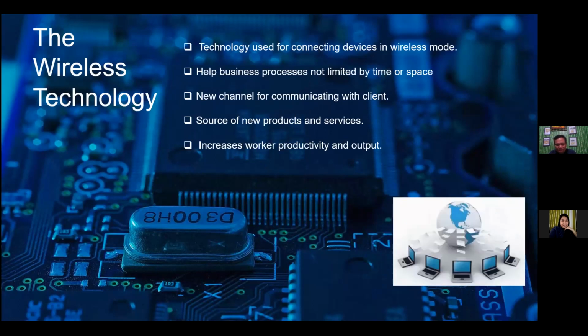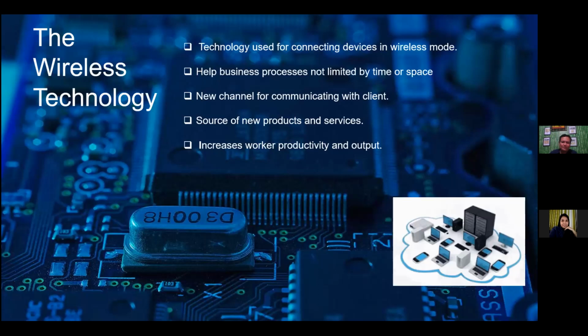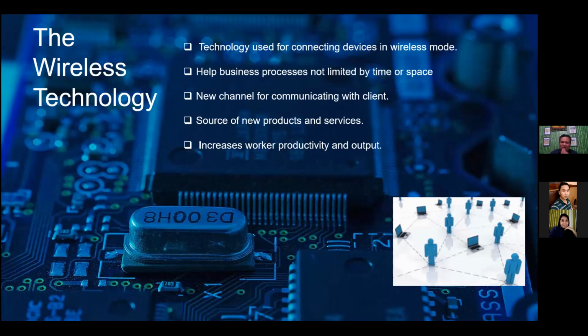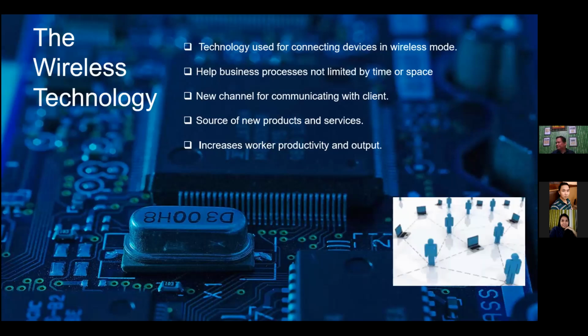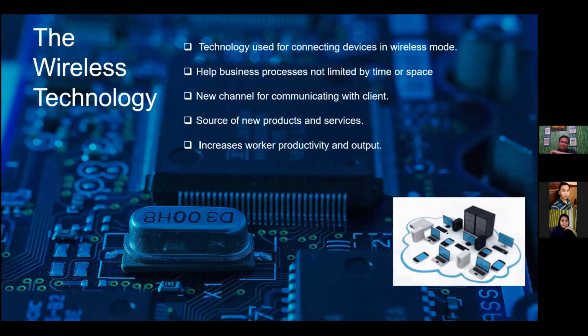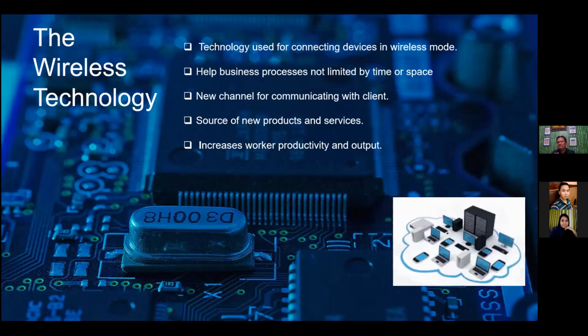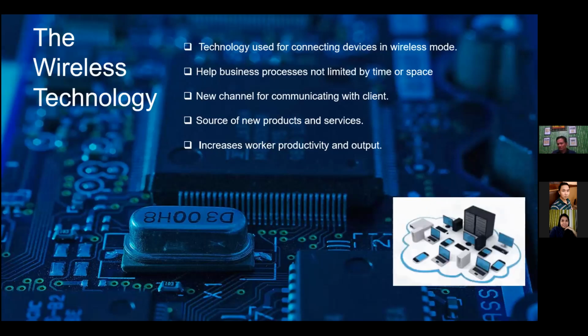So there are a number of business values or benefits of wireless technology we have there in the slide. It helps business processes not limited by time or space because it can provide real-time data and workers can work remotely. It can also be a source of new channel for communicating with clients. So we can just send messages, email our client, conduct Zoom or Teams meetings and other tools. So we can continuously communicate with our business client.